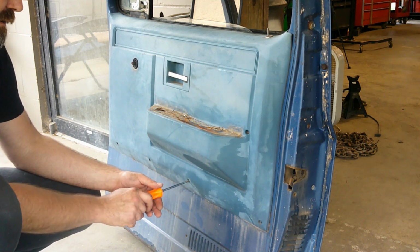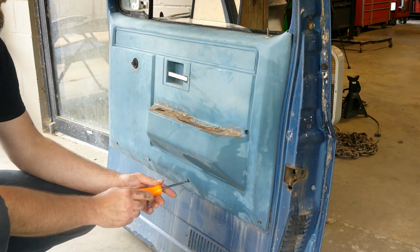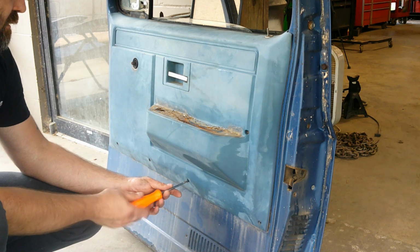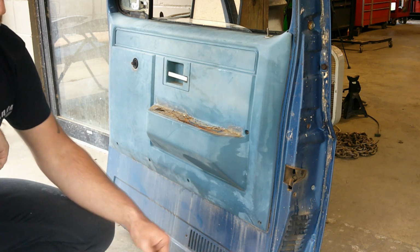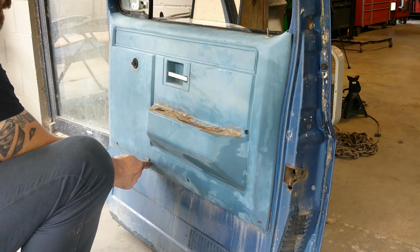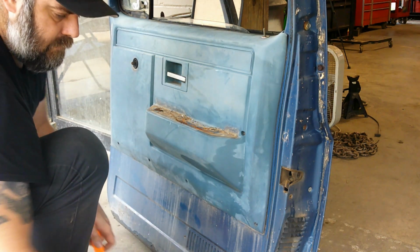You can use a screw gun or something to get these screws out, but if I had to guess, these door panels have probably never been off this truck, and I just don't want to take chances stripping out screws or breaking clips to where the screws get stuck in there or anything like that. It's easier to just take them out by hand. Okay, all the screws are out.